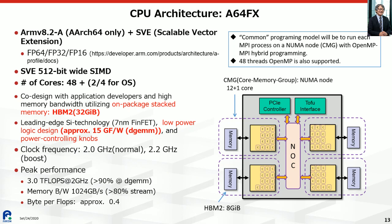We use the latest silicon technology, 7 nanometer FinFET, and it contributes so much to low power logic design. The common programming model we assumed at the co-design phase was the OpenMP and MPI hybrid program. An OpenMP process runs on each CMG and communicates with another CMG with MPI. But the on-chip network supports memory coherence, so you can run a 48-thread OpenMP program using all cores.